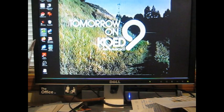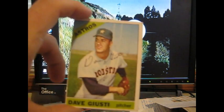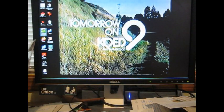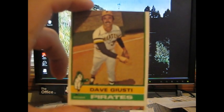And then that's a 70. This is the 67, from what I understand here. He signed right there. He signed in pen, so again, very faint. He signed this one here. I can't even see it here. It's disappeared. It's right in the Pirates logo there.